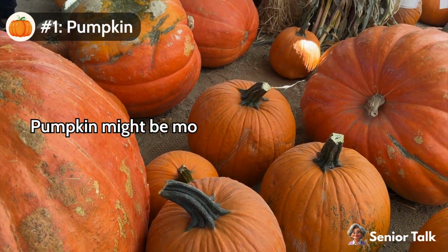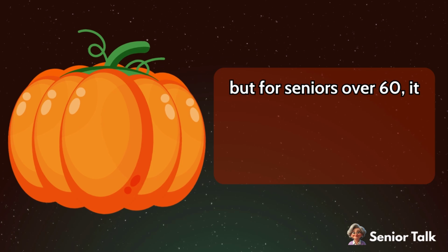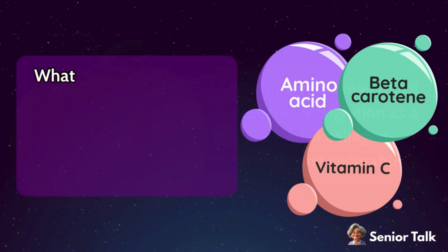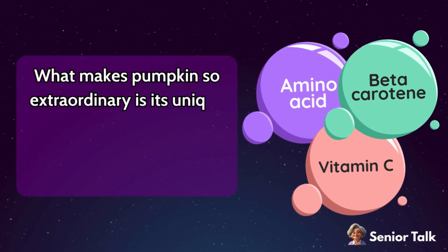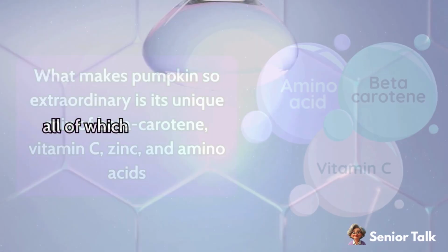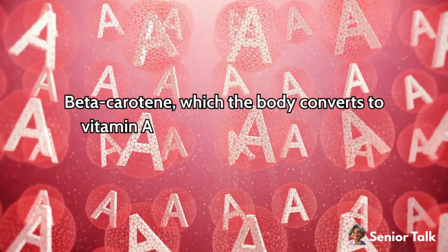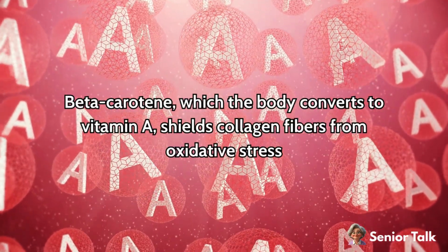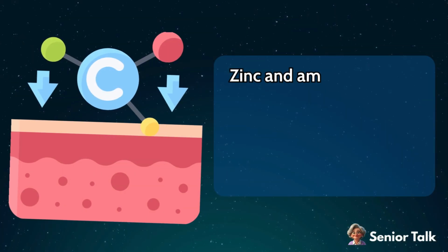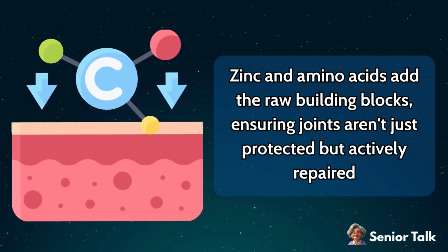Number 1. Pumpkin. Pumpkin might be most famous as a fall decoration, but for seniors over 60, it deserves recognition as a powerful collagen-protecting vegetable. What makes pumpkin so extraordinary is its unique mix of beta-carotene, vitamin C, zinc, and amino acids, all of which are essential for collagen production. Beta-carotene, which the body converts to vitamin A, shields collagen fibers from oxidative stress, while vitamin C sparks new collagen formation. Zinc and amino acids add the raw building blocks, ensuring joints aren't just protected but actively repaired.